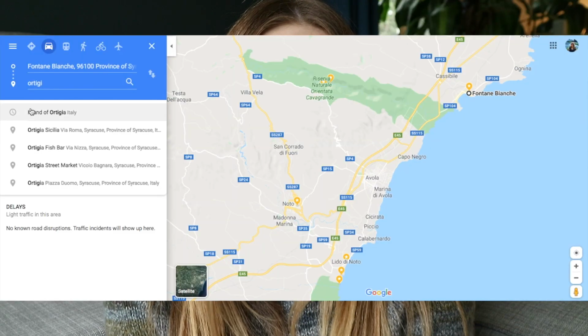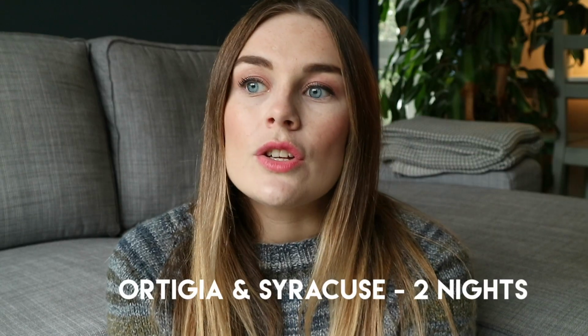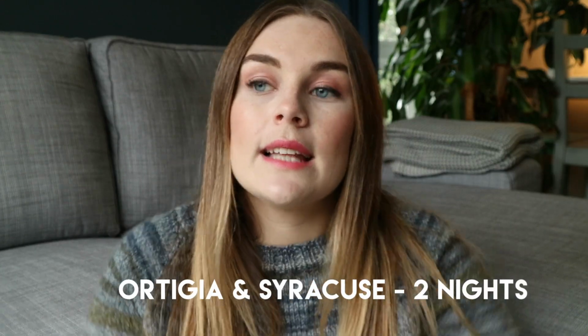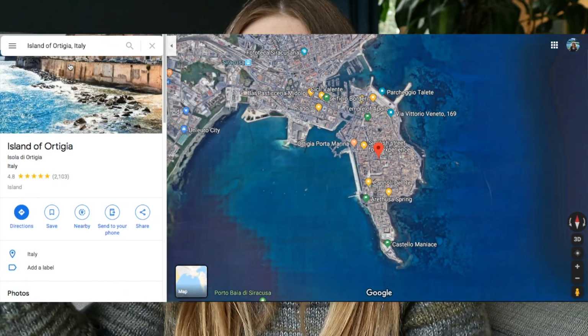And then lastly, that night we drove straight to Syracuse and Ortigia. So Syracuse is like an old town on the edge of the sea, and Ortigia is like a walled city that sort of comes out onto the sea. So there's Ortigia Island and there's Syracuse along the coast. So we stayed on Ortigia Island because that's like the old town.